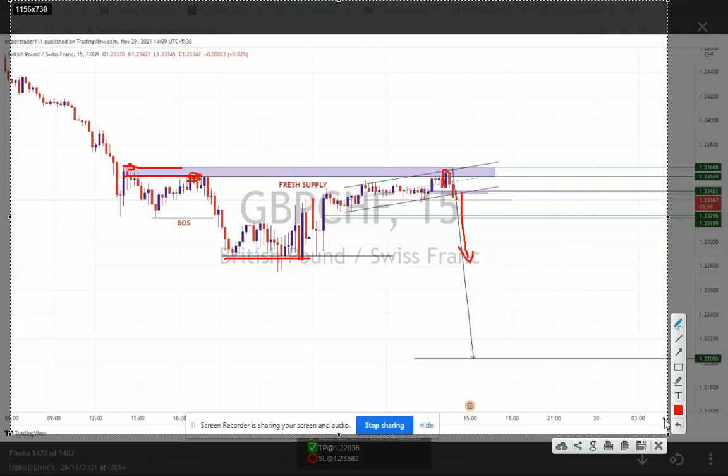Okay, but that is not our target level. This was our target level. So as the sellers entered, then we took our sell trade. Our stop loss was above structure. I think we entered the first trade, we lost because of a stop hunt. Okay, we entered the second time, we lost because of a stop hunt. Now the third time we entered with confidence and there was no stop hunt. The market kept going down very strong.